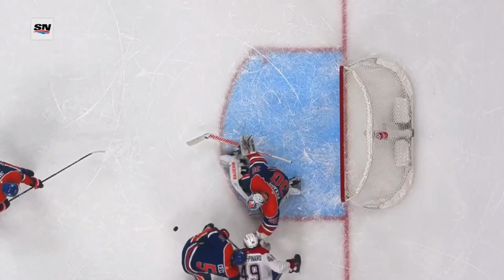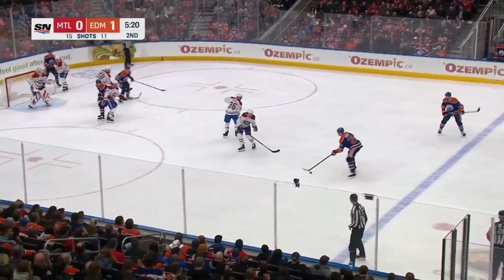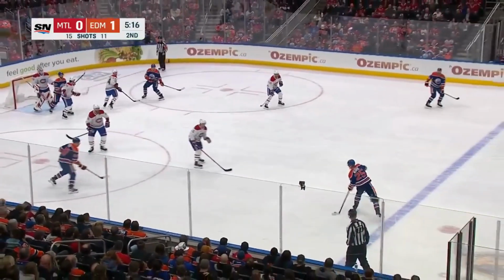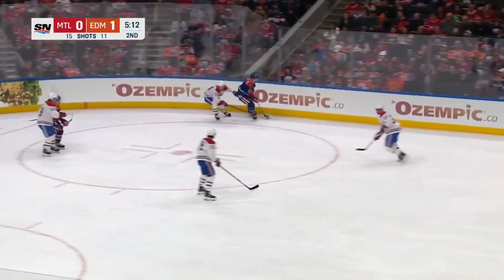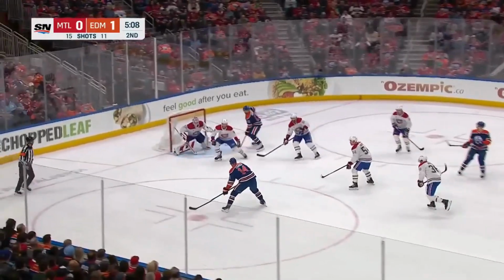And I mean, that's a tough save for Calvin Pickard, who comes out aggressively, gets floating up top, looking for a lane. Shot blocked. Rebound. Corey Perry. Back to Nurse. Yanmark. Checked by Harris. Shrugs him off. Leaves it. Bouchard. Beautiful look.